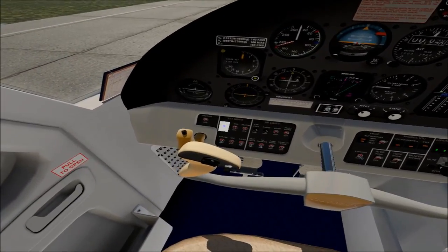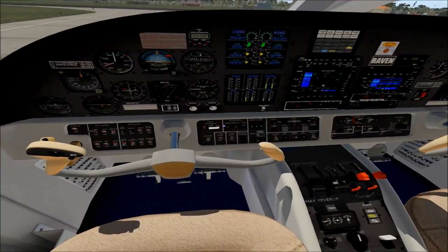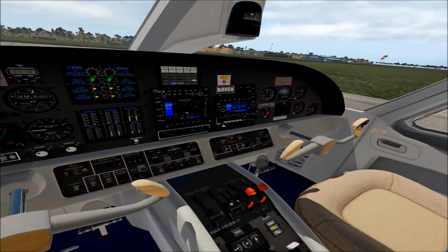We'll get our landing lights on. Turn the beacon off and the strobe. I'm still waiting for you all to chime in the comments as to how you do that, whether you keep the beacon on or if you turn the beacon off before you take off.